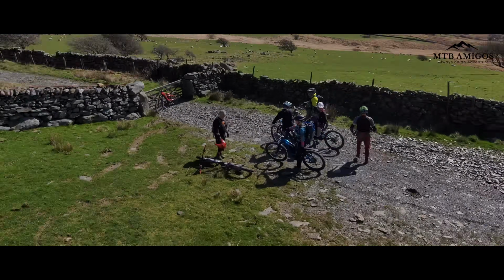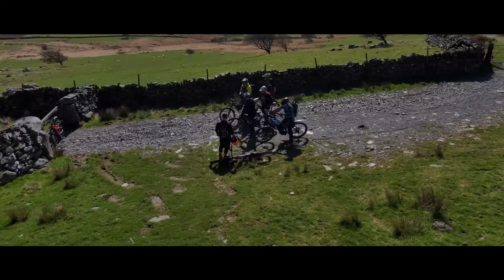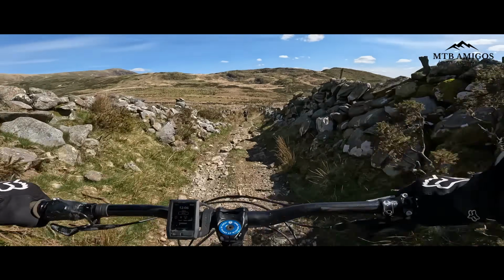This is Andy proving AI can be outrun. He was wrong. Great little downhill section here, albeit quite rocky and loose.